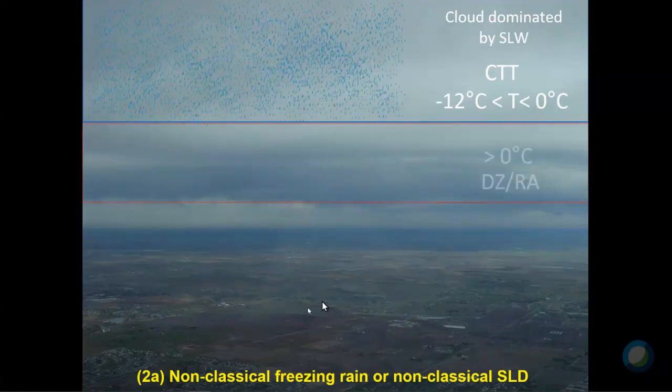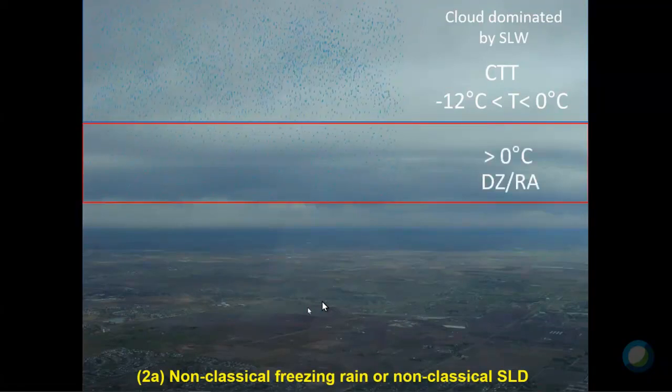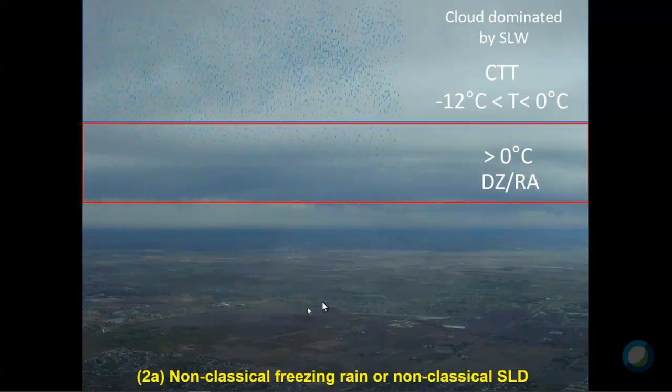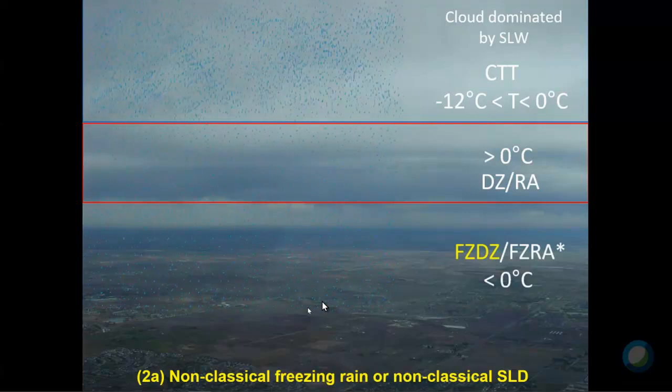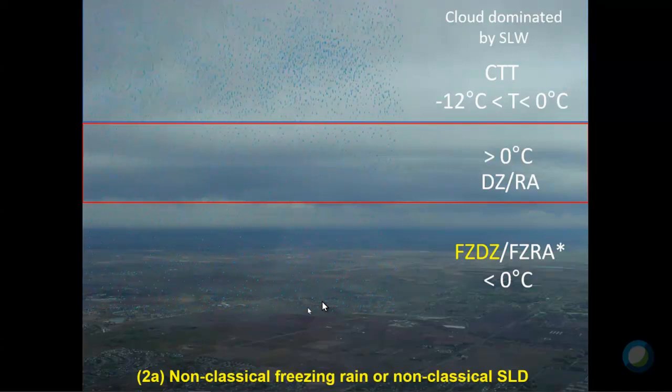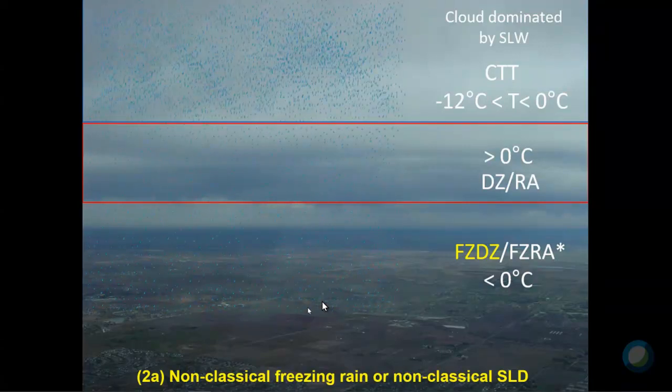And that could fall, and typically it falls out of the cloud as drizzle rather than rain at temperatures above freezing. So there's that warm layer again, and then that falls into a sub-freezing layer. Again, usually it is freezing drizzle, but could be freezing rain. But most of the time this is typically closer to the surface.